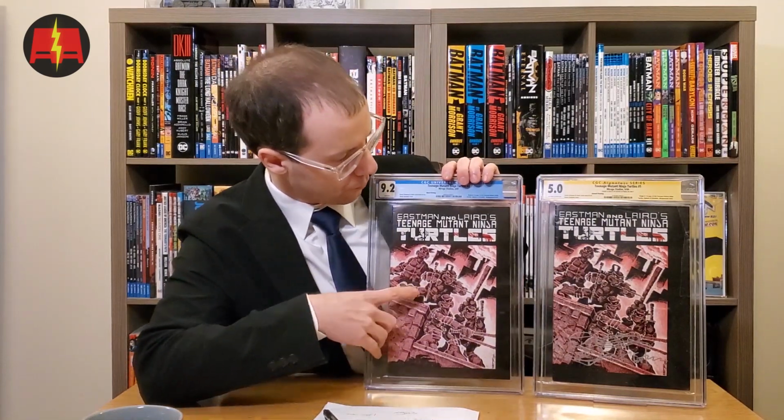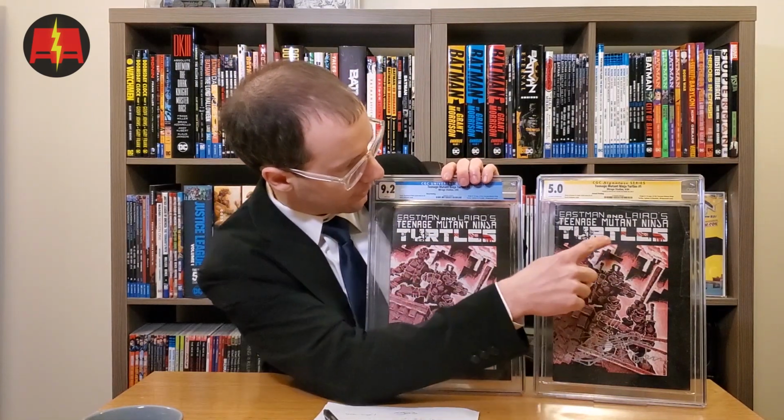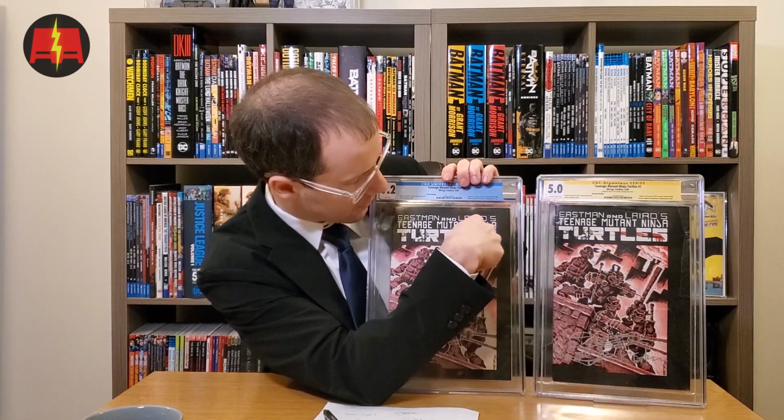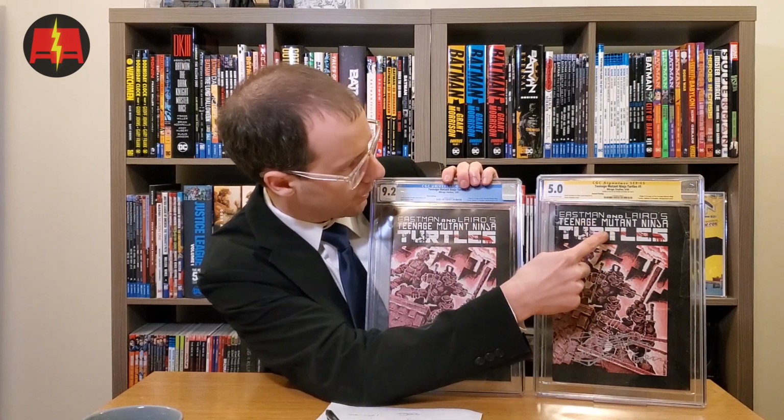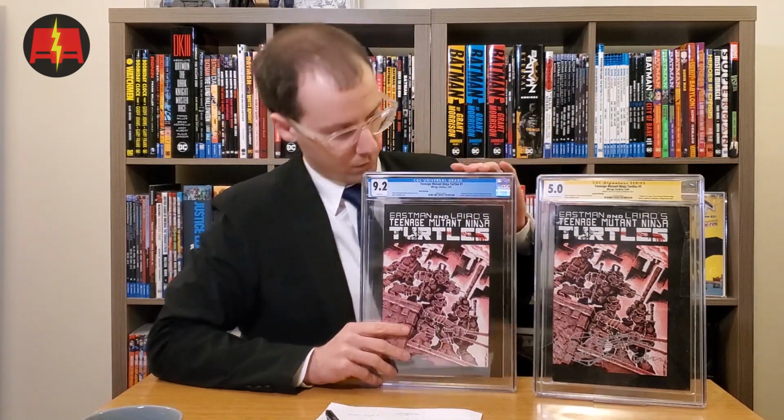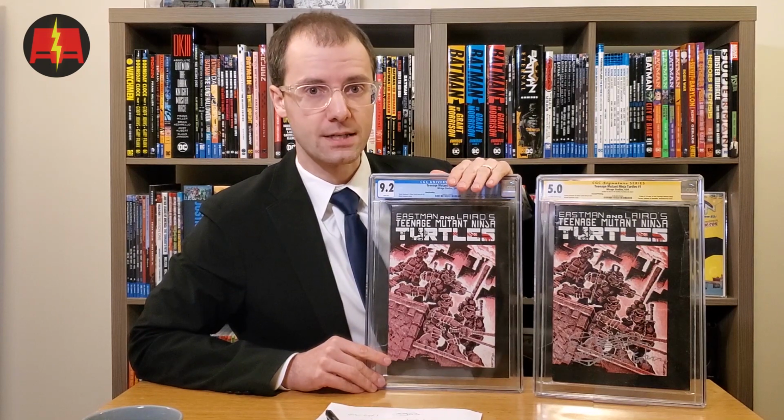And again, you can tell the difference between the second print and the third print is here in the lettering. The blood splatter is different. It's not the same. So if you look at the T here and the T here, there are differences. So that's one of the ways you can tell. There are others, but that's kind of the initial quick hit way to tell. When buying these raw, definitely pay attention because there have been fakes, particularly of the third print. So these are both really great though. And they are numbers 8 and 9 for me.